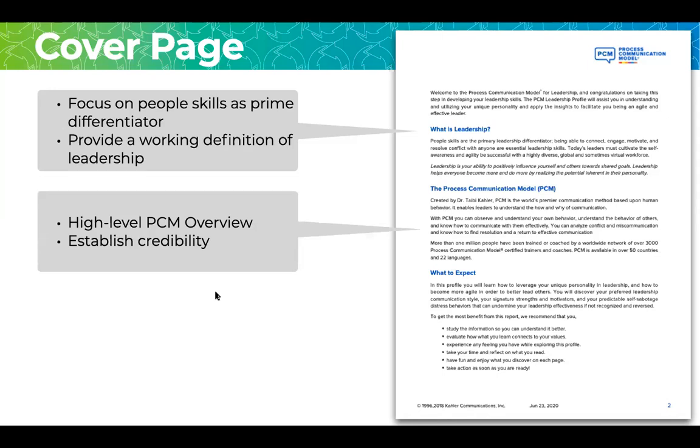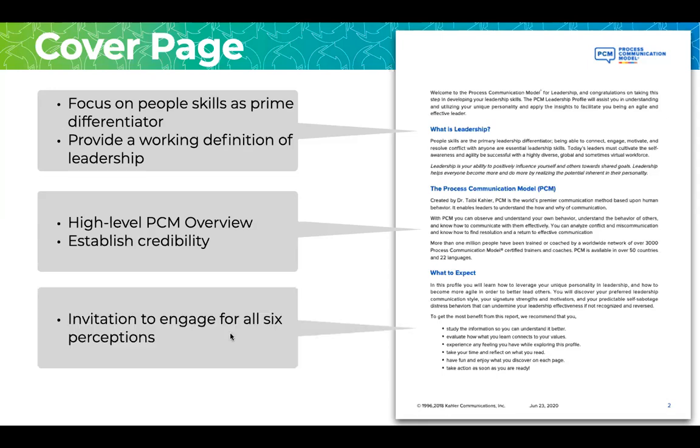We provide a high-level overview and try very quickly to establish credibility so people realize this has been around and it's being used by a lot of people. And then what to expect. This is setting the stage and an engagement invitation for all six perceptions. So people read this and hopefully one or two of them will invite them to see that it's relevant for them and that there's reason for them to engage and move forward.